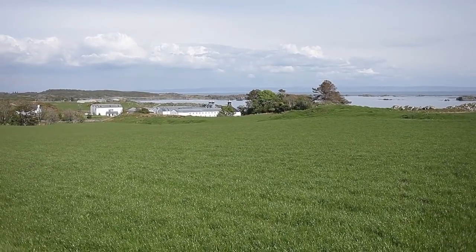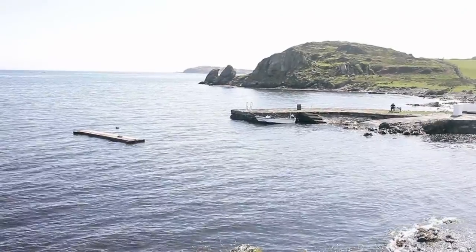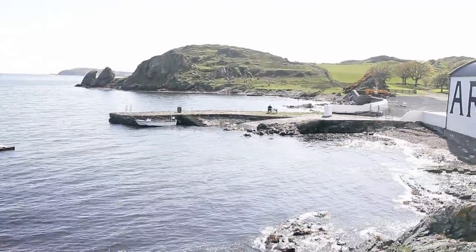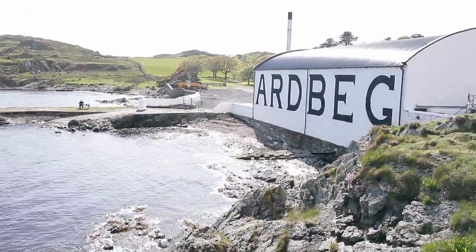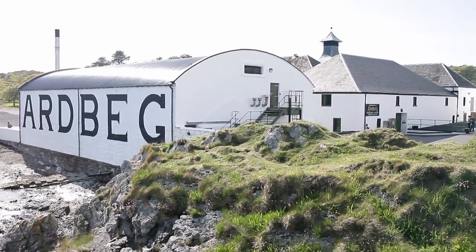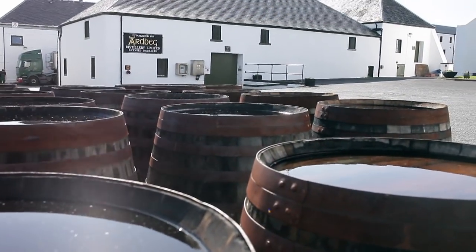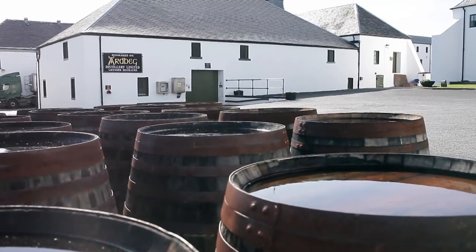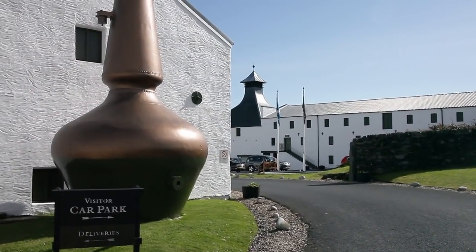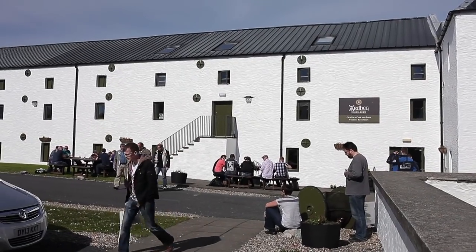A little bit further, we find the Ardbeg distillery. Built in 1794, the distillery had some difficult times as it closed down in 1981 to reopen in 1997. Ardbeg is one of the most peated whiskies on the island. The most produced is a 10-year-old whisky that was designated Best Whisky of the Year 2008 by whisky specialist Jim Murray.